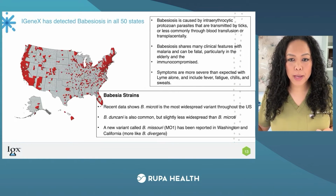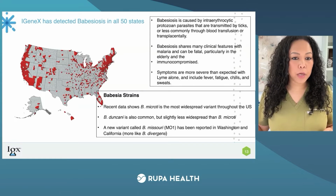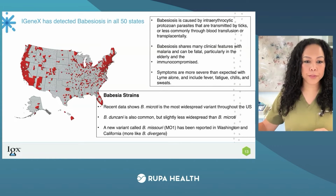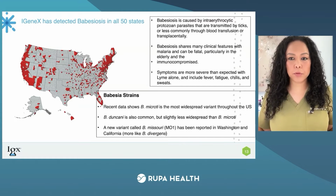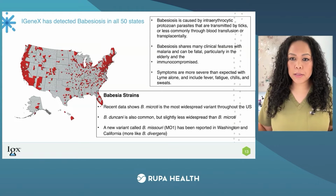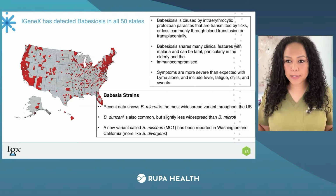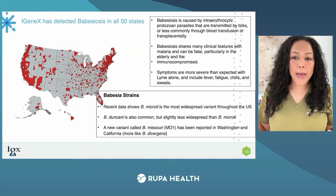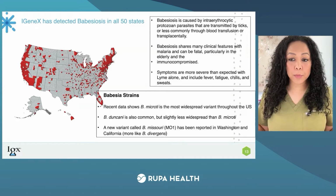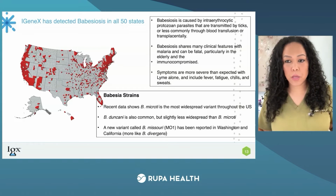I'm just hiding this bar. This is the map of locations of Babesia throughout the country. It has been detected in all 50 states. Obviously, the Northeast New England area is more densely populated, but it is throughout the country. As I mentioned, it is an intraparasitic protozoan parasite that's transmitted by ticks, and can possibly be transmitted through blood transfusion or transplacentally. It shares many of the clinical features common with things like malaria and can actually be fatal. Some people die every year of this disease condition.